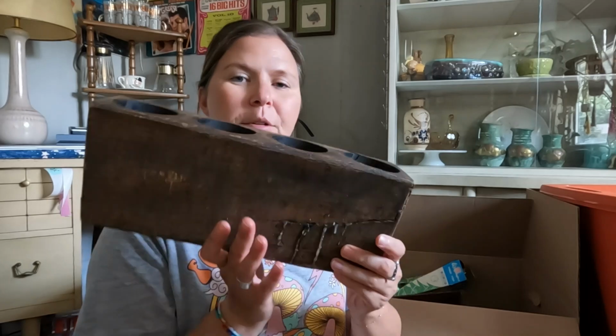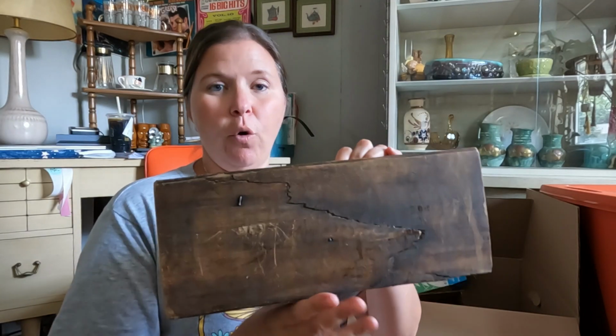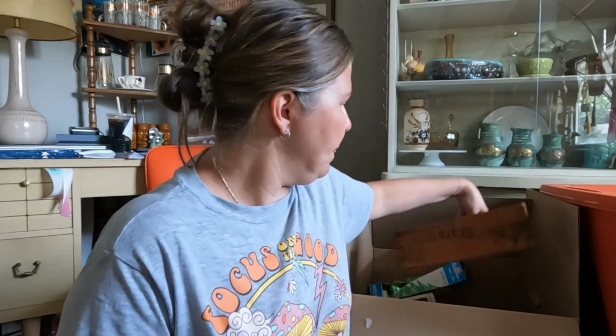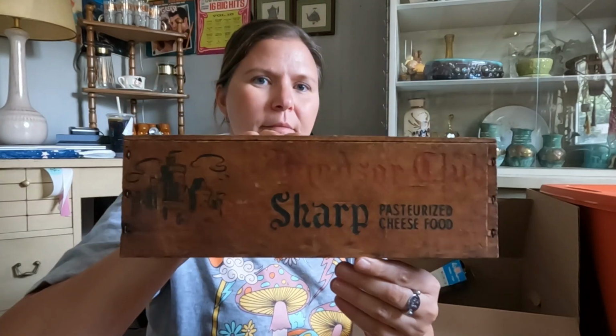This is cool. She had used it as a candle holder, but it is hewn from a piece of old barn wood, and it's a sugar mold, a 4-bay sugar mold. I learned about it today, so I thought that was a really neat find that she had. A Windsor Club Sharp cheese box. Old. This sucker is old. I mean, really, really old.